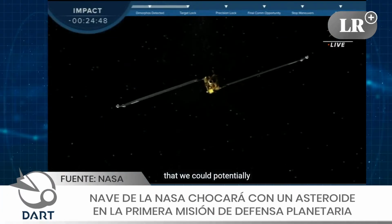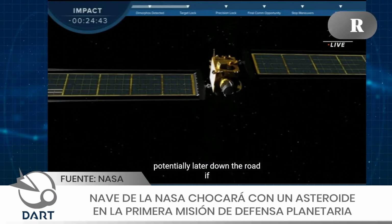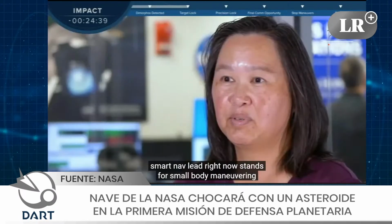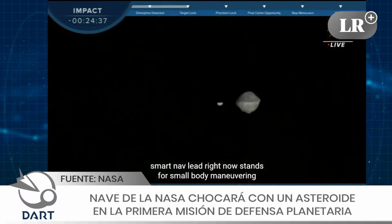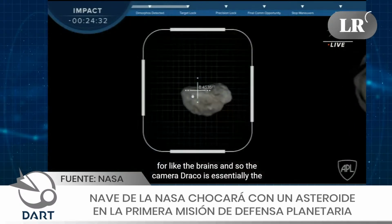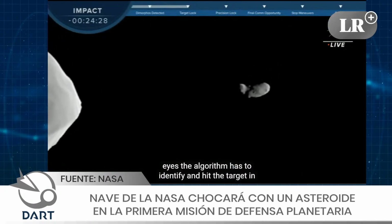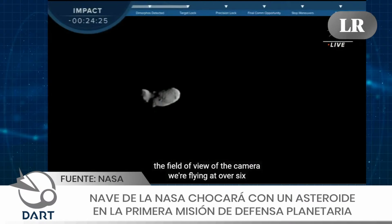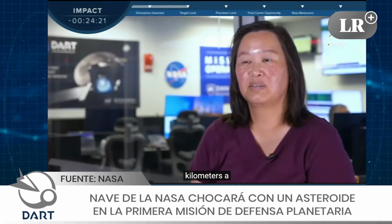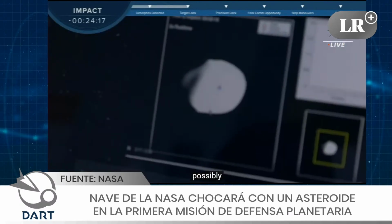I am the SmartNav lead. SmartNav stands for Small Body Maneuvering, Autonomous Real-Time Navigation. SmartNav, I always consider it sort of like the brains. And so the camera, DRACO, is essentially the eyes. The algorithm has to identify and hit the target in the field of view of the camera. We're flying at over 6 kilometers a second. It essentially occupies a pixel up until possibly 30 minutes prior to impact. And then that's where everything gets really exciting. And so you could just imagine if it was a human being joysticking this.